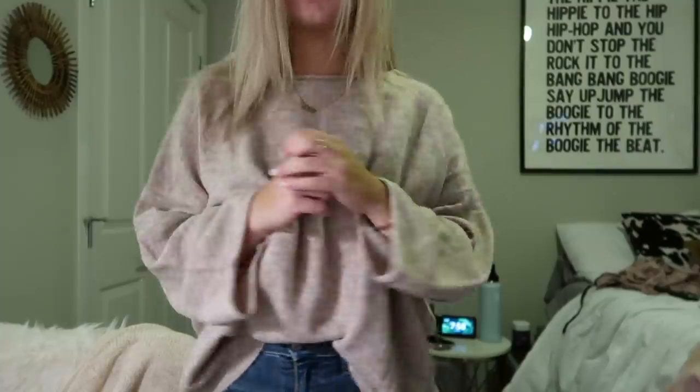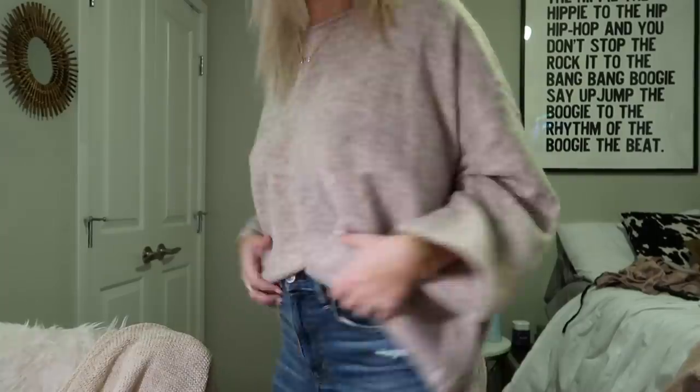Got another sweater. This is a little bit lighter, so it's perfect for this time of year when I'm transitioning from fall to winter, or from summer to fall, honestly. It is this taupey tan colored, I guess more of an oatmeal sweater. I don't know what kind of neckline to call this. It's not wide necked, honestly. It's just kind of a relaxed fit.